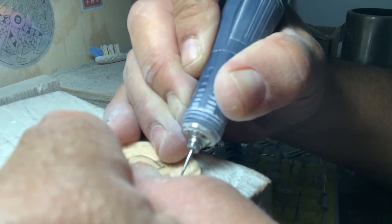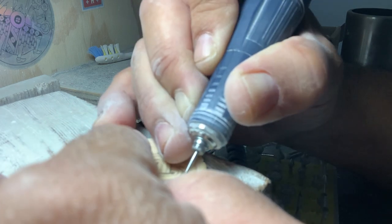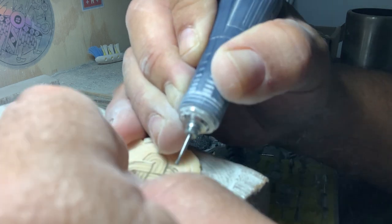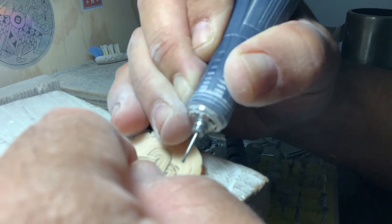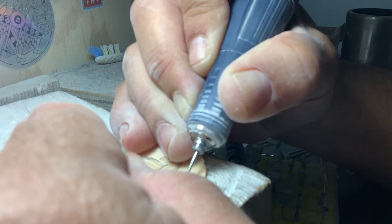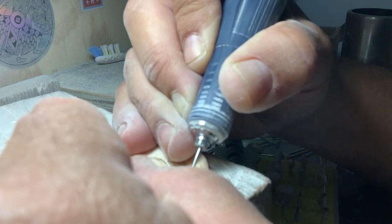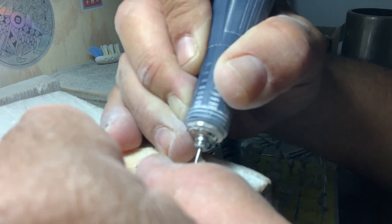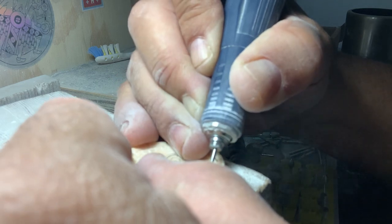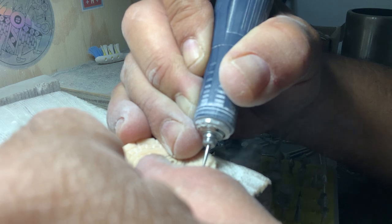So you're just making little chops and little chops. I don't want to keep that bit down too long, because once it starts sinking into that shell, it'll go too deep and make your lines look off. Now notice I'm still keeping my hand upright. That's one of the hard things about shell carving is that when I carve for 8-9 hours a day, it's a lot of stress on my hands. My hands get really, really tired.